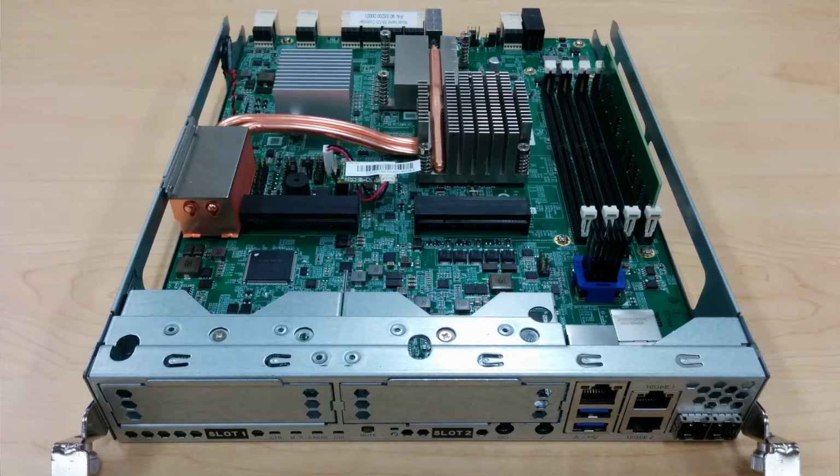You can see here on the controller, the RAM DIMM modules can be changed out as desired and to add more memory. If you're going to add more memory, you want to make sure you use the QSAN DDR4 ECC RAM modules as they're certified to work with the XS5200.